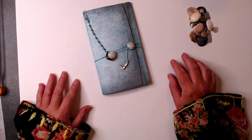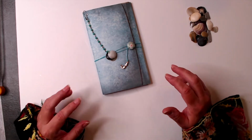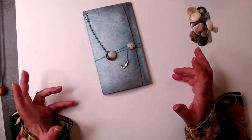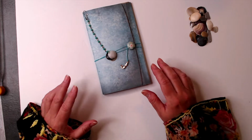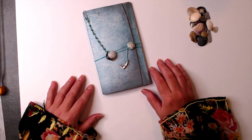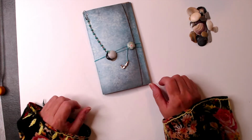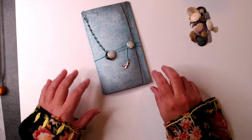I'm Kimberly, and I've put together an ocean sea, I call it the sea journal. It's a little folio, but I recently just got back from the beach. I was down there with some family friends. We stayed sheltered in, we didn't go out anywhere. We were very safe.